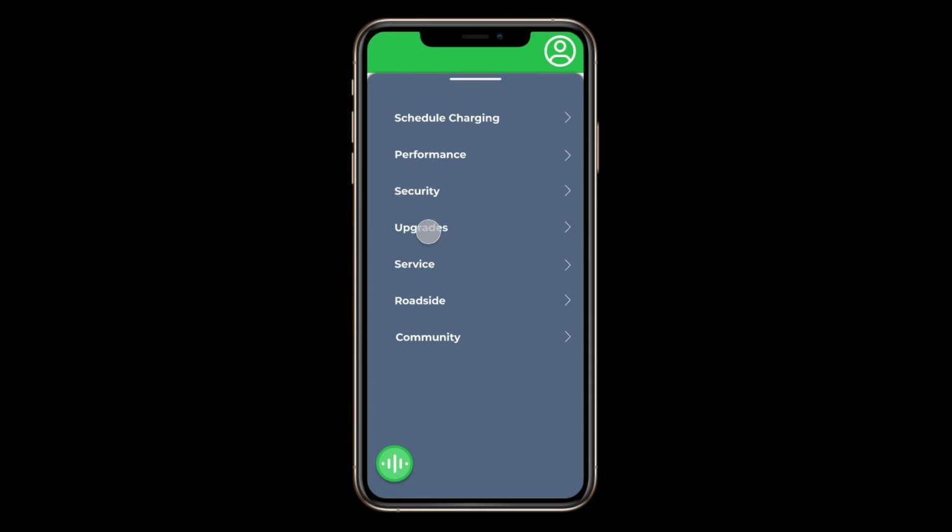Upgrades, so right to repair is a huge factor in Aptera's design. Aptera Motors have said that right to repair is a very important part of its design. And so this is where you'd go to order new parts for upgrades or maybe even some merchandise. Services. So Aptera has mentioned that they're a big fan of Tesla's mobile service model. And so here you would go to schedule mobile service appointments. Roadside, this would be for contacting roadside assistance.